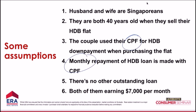And of course, they do not have a car loan. They do not have any other credit card loans, etc. So they can fulfill their TDS. I'm trying to show you. Right now, they earn 7K a month. Is this doable? Each of them earns 7K?